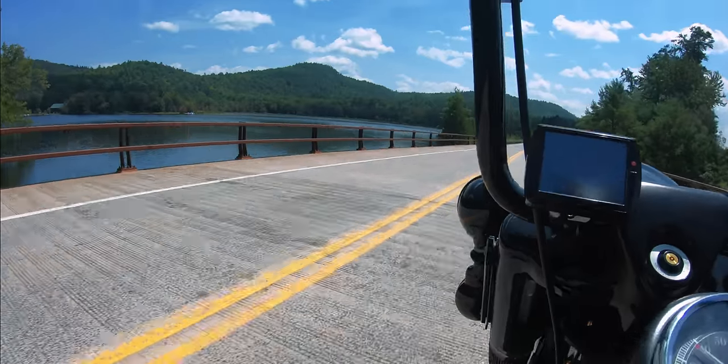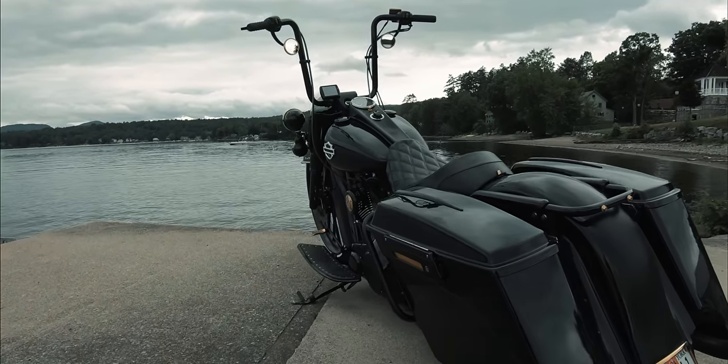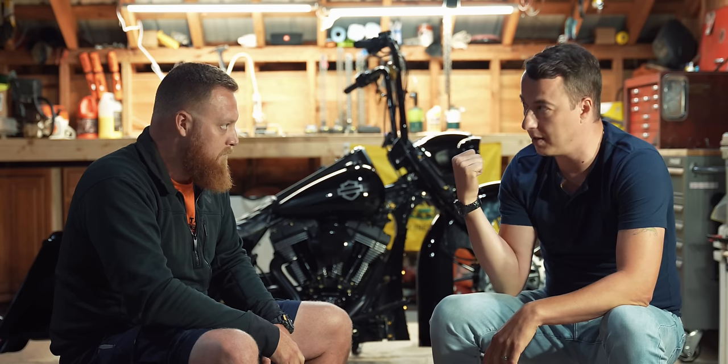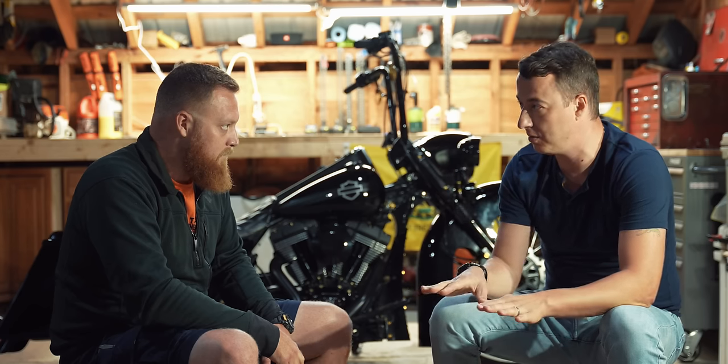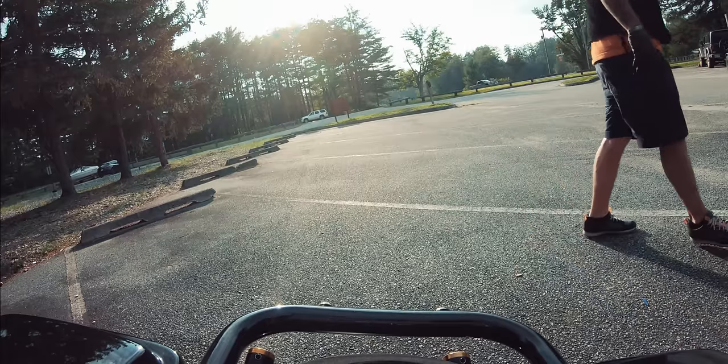After you guys raced yesterday, do you feel like there's ever a chance, at any gear, any speed in certain gears, that the 103 could or would keep up? Nope. All right, let's go. Let's race.